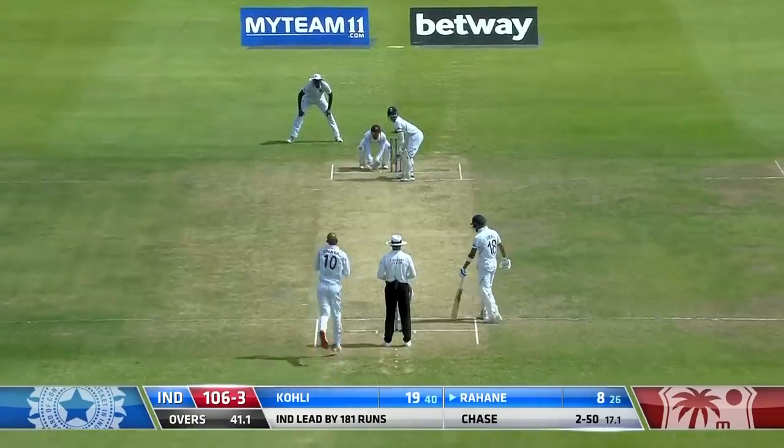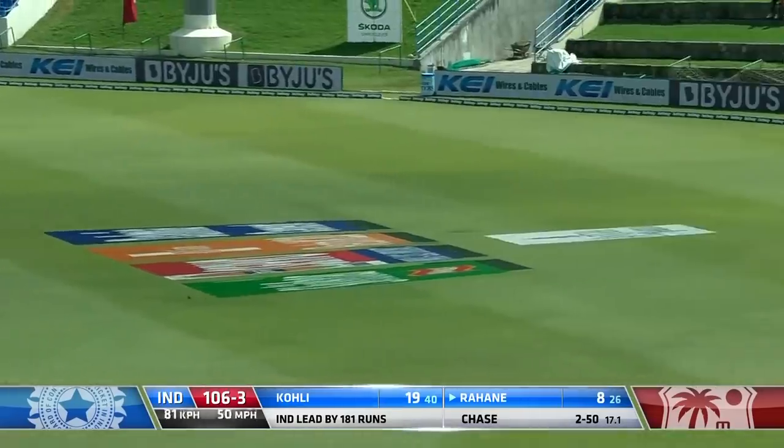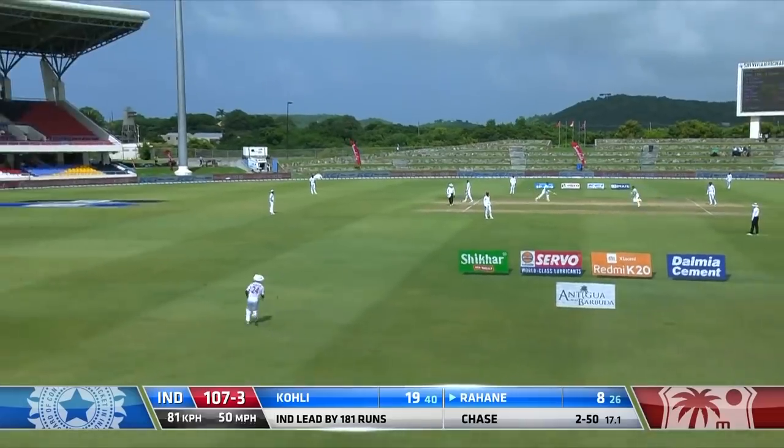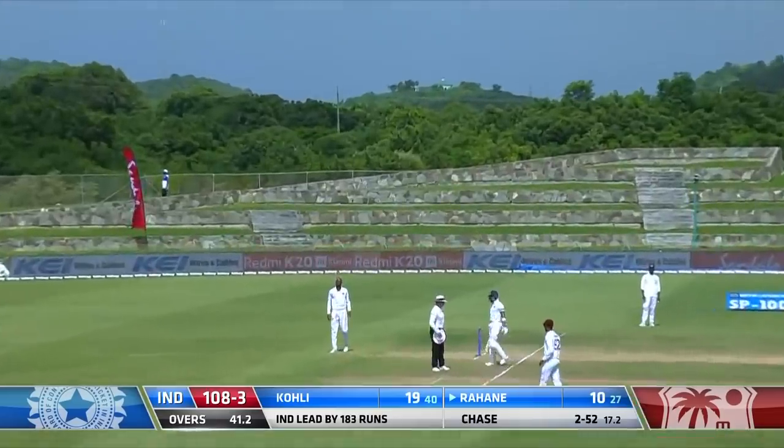Or a little girl who'll make her name like Sir Richards. Now we have maybe a Hayley Matthews or Deandra Dottin, 2 of our more prominent female West Indian players.